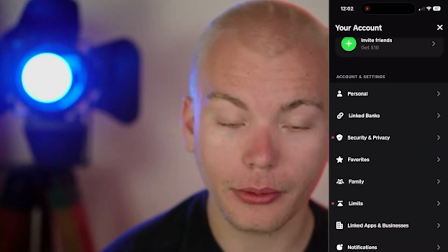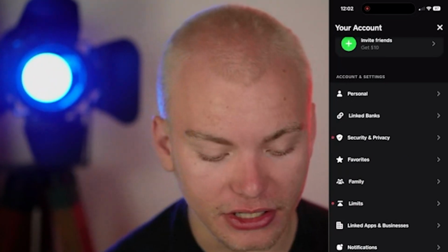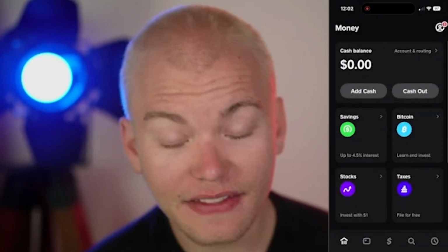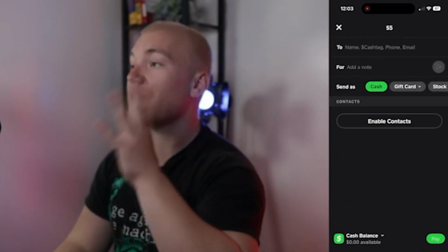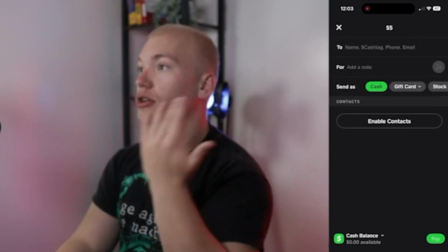After that, you're going to want to go ahead and link a bank account or a debit/credit card to CashApp. And then immediately after, you're going to want to go to this button right here, hit $5 and pay someone. So you're going to have to go ahead and pay someone $5 that you already know who has Cash App.